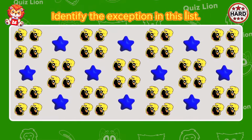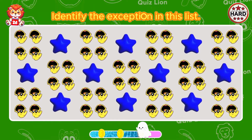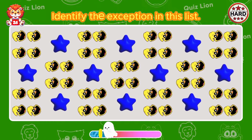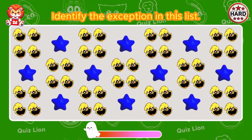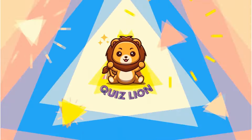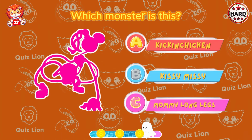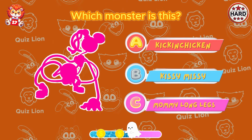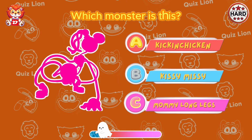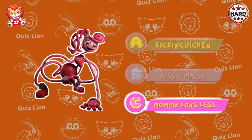Guess Joy's correct outfit. Perfect outfit is in option A. Pinpoint the odd component. Commend. She is not present.